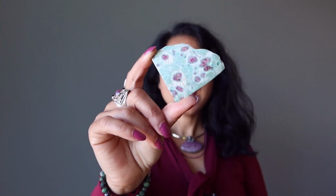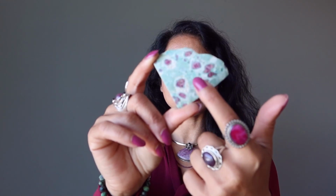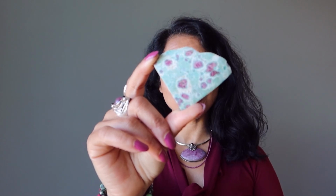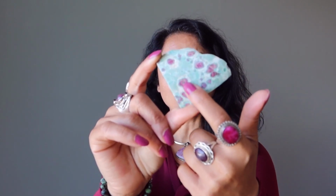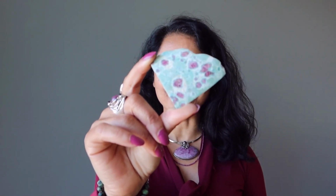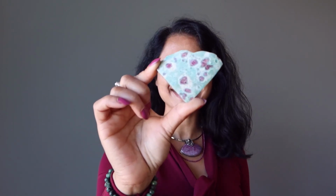You also have ruby fuchsite. So fuchsite is a green mica stone, and you can see here that the red rubies have grown within the fuchsite. The distinguishing thing about ruby fuchsite is that the rubies themselves are rimmed in blue kyanite, and the fuchsite also shows some white minerals. So this is a pretty common stone compared to another version I'm going to show you in a minute. Ruby fuchsite comes from southern India, and you'll see it polished in all kinds of ways. So the little red marks in the stone you see are rubies.